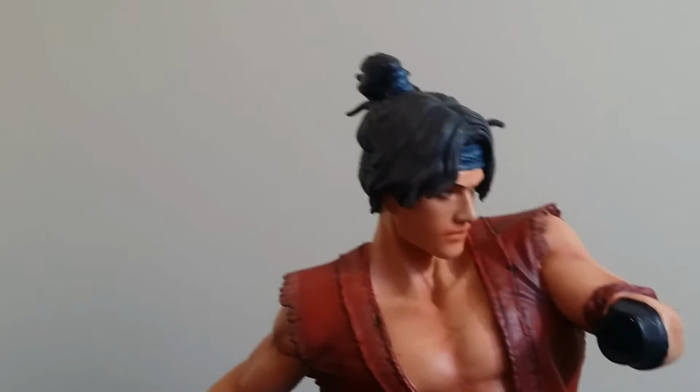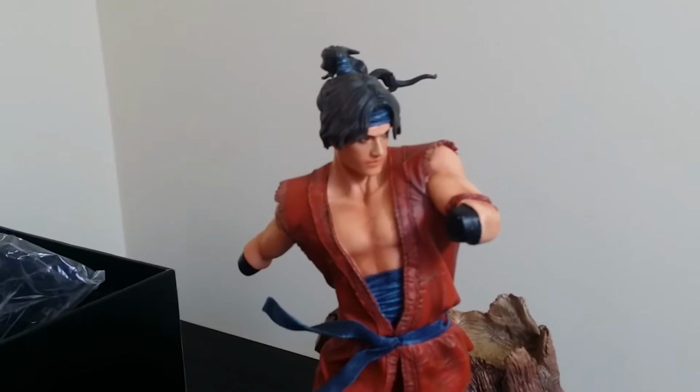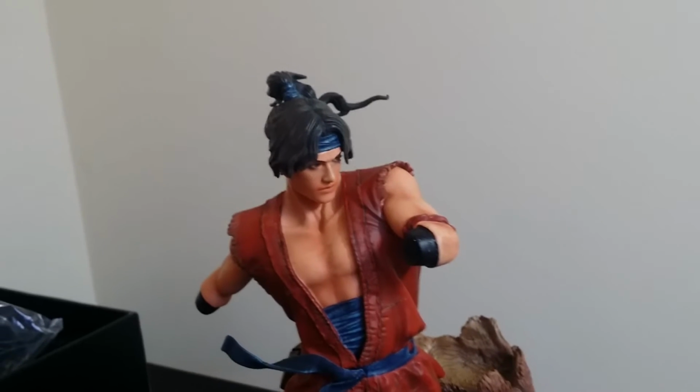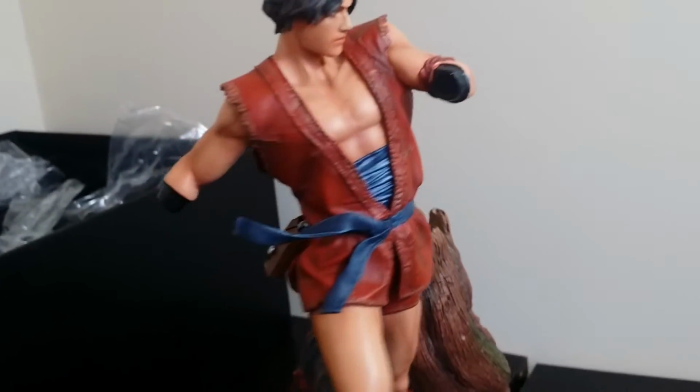Definitely. One of the examples I use for that is the Keaton Batman from Sideshow. It's a good piece. It's not amazing, but it's a good piece. But if you take a picture of that with a flash, it looks terrible. Absolutely terrible.